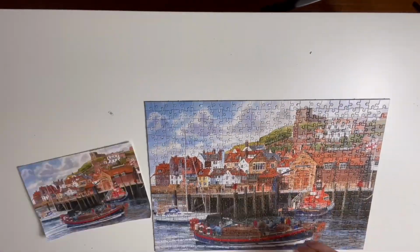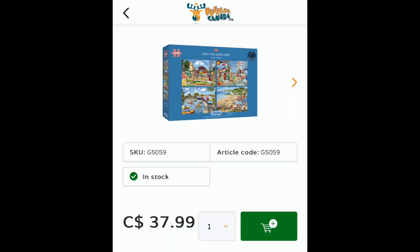And this was the first time that I actually worked on a multi-box, and I think they are a really good deal. If you go to the Puzzles Canada website, they are available for $37.99 Canadian, and that's for 4 500-piece puzzles. And that means you are paying $9.50 per puzzle, so I think that is a fantastic deal.